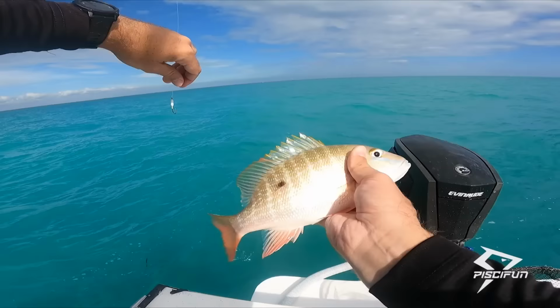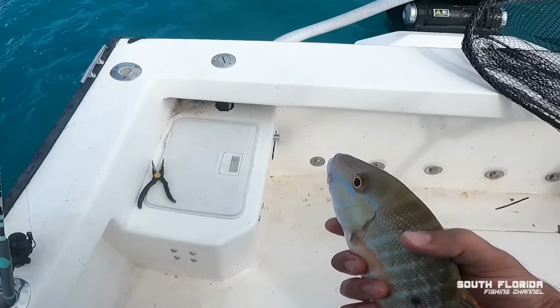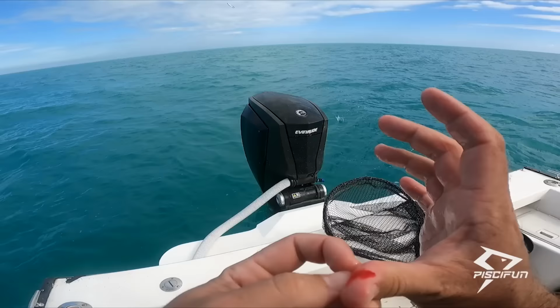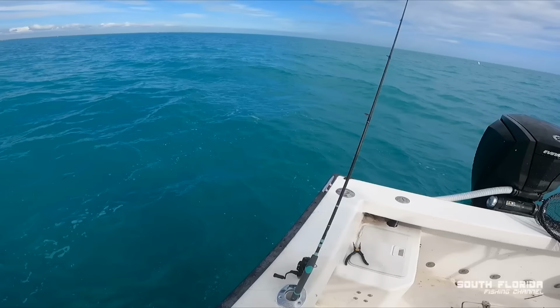All right, good. Damn, he got me good. I was gonna say good release, but you're getting them, but they're getting you back. Damn! Look at that little hole he just put in my finger. Give you a little puncture wound. Fish one, me zero. There's a fish coming home with us today.